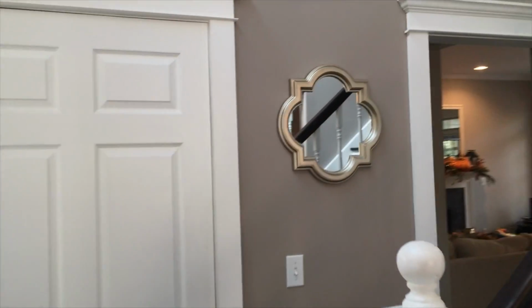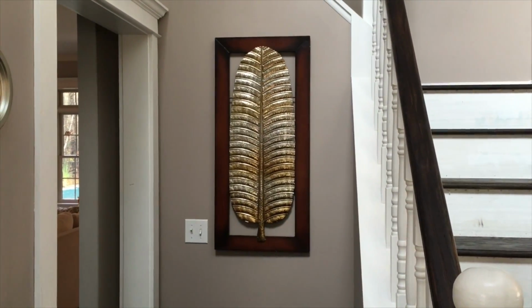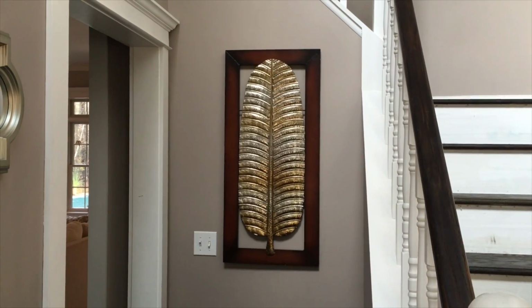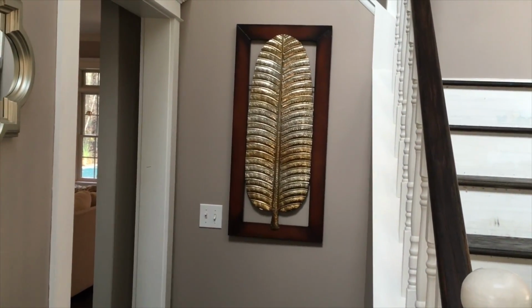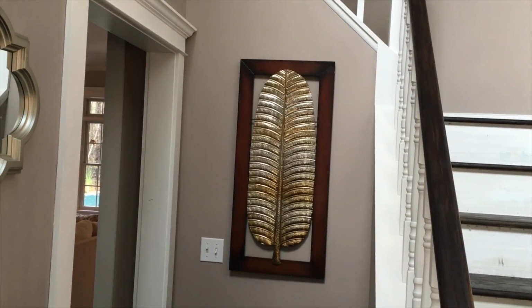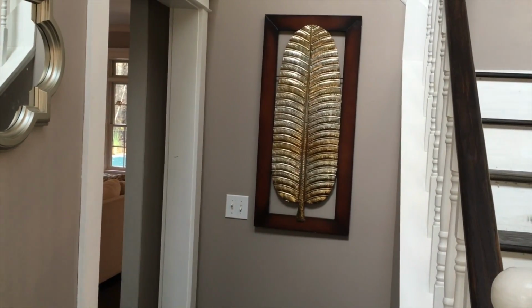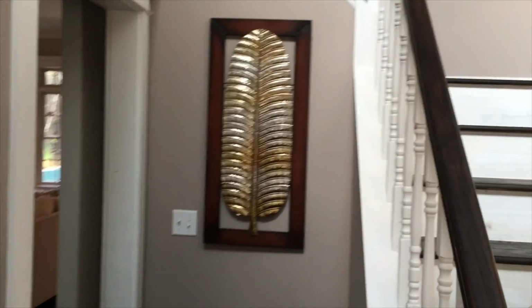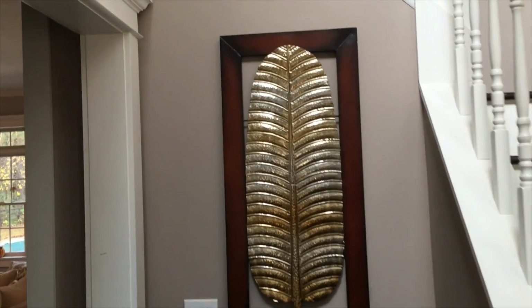I hung this gold leaf picture right there. I try to do different stuff for the holidays on the wall right there. I usually leave that wall blank. I don't really have anything that stays permanently there. So I put this gold leaf up for Thanksgiving. I don't think it's gonna stay for Christmas.